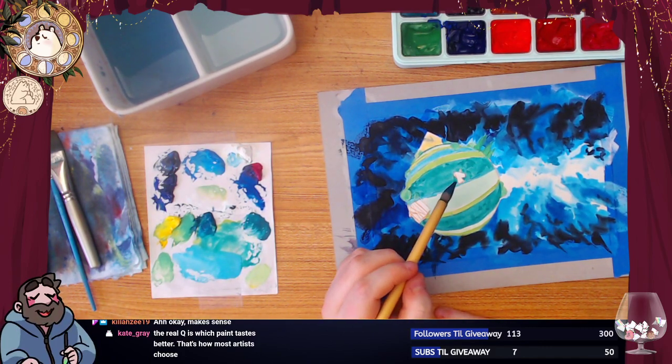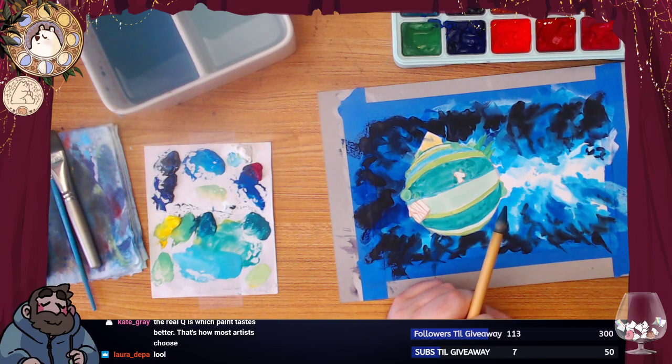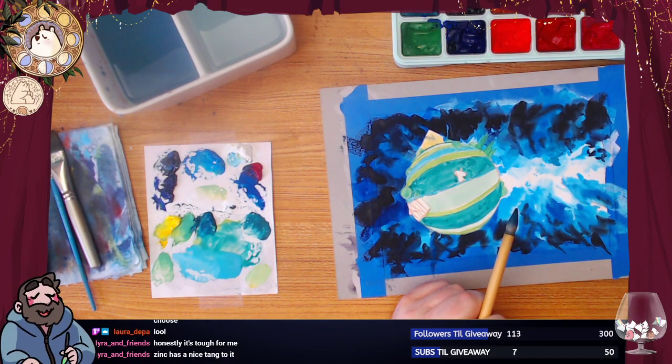I always assumed that zinc would taste like toothpaste because that's the consistency that it comes out in. It's like a very, very thick toothpaste. Whereas titanium is more like... I don't even know. I don't know if I've ever eaten anything that looks the way that the consistency of titanium feels.